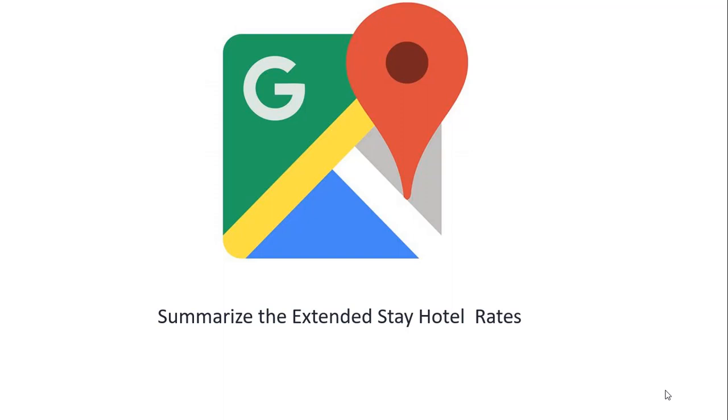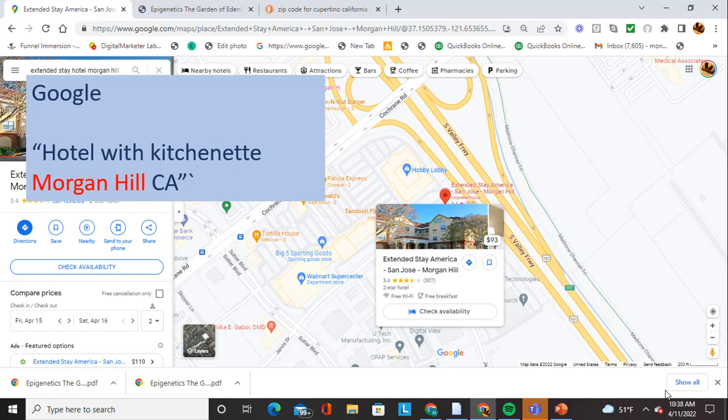Then the next thing I do is I go to Google Maps and I get a summary of what's going on with the extended stay hotels in that area. I want to see what the range is. So it could be this. You can type in on Google Maps hotels with kitchenettes in them. This one's for Morgan Hill. And there's not many in Morgan Hill. I see one, and then I see the rate, $93 a night.